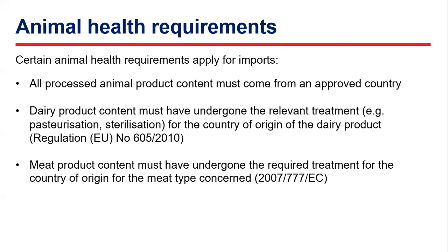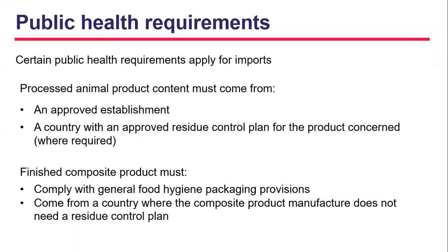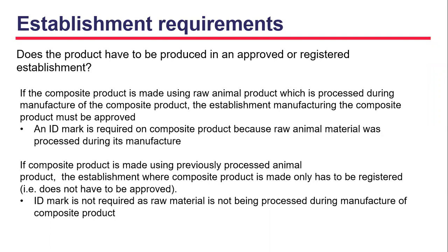Another import requirement you may need to comply with is the establishment requirements for where your product was produced. So if the composite product is made using raw animal product, which is processed during manufacture of the composite product, the establishment producing the composite product must be approved, and therefore an ID mark is required on your consignment. And if the composite product is made using previously processed animal product, the establishment where the composite product is made only has to be registered and not approved, and therefore an ID mark is not required.